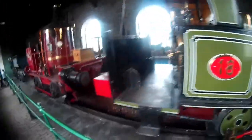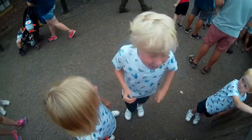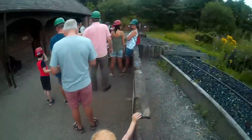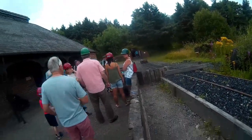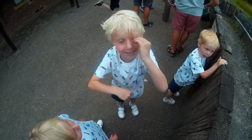Old locomotives. Comment down below which one was your favourite train, guys. Guys, this outside, we go down the mine shaft. Look at this. Everyone is just getting ready to go down the mine shaft. And guys, look over there. There's the mine shaft. There's people going down. Guess what? We have to ride a car in here to go down.